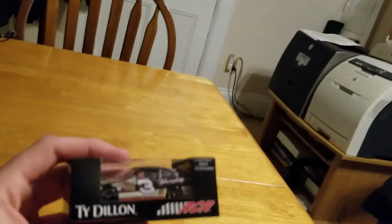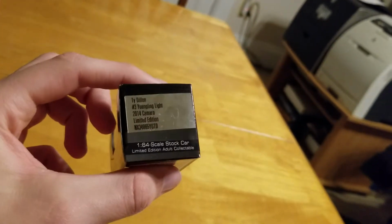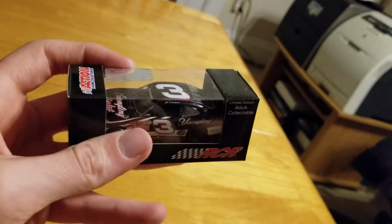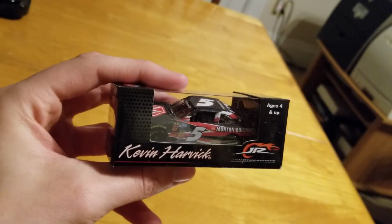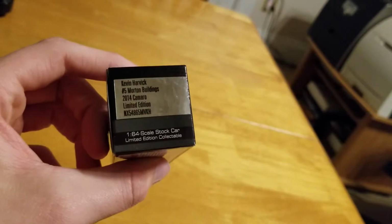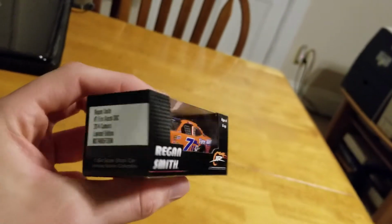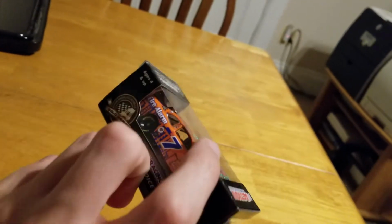Here's something I remember the first time it was on track. Yuengling Light. I believe this was the Daytona race. Ty Dillon, number 3 Yuengling Light 2014 Camaro. Here we have a car that I didn't even remember. Kevin Harvick's then Nationwide Series, Morton Buildings, Camaro. And the last one, a bright one, we have Regan Smith's Nationwide Series, Fire Alarm Services 2014 Camaro.